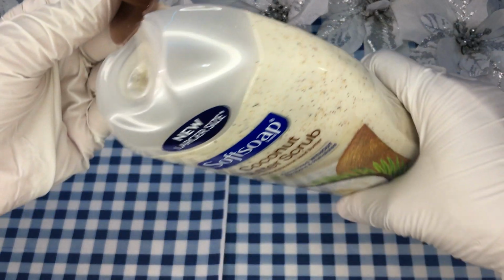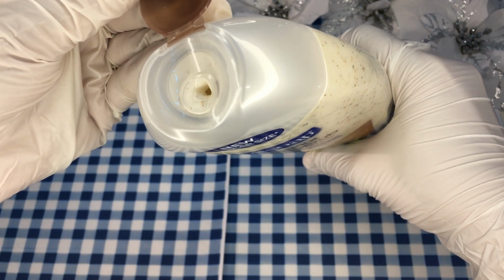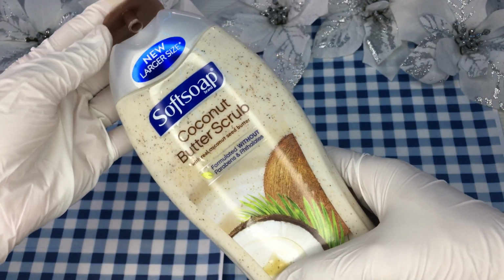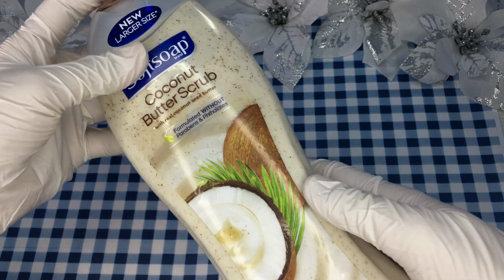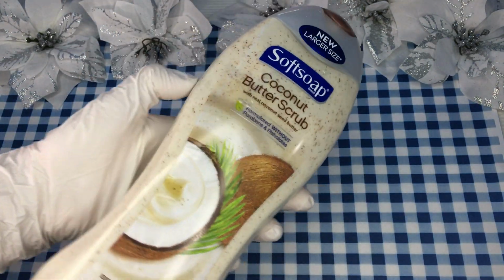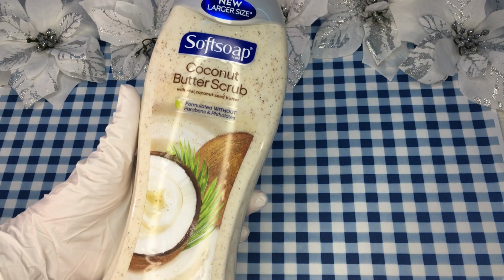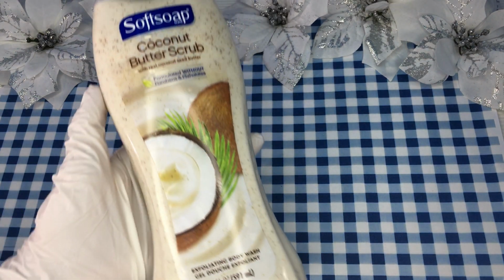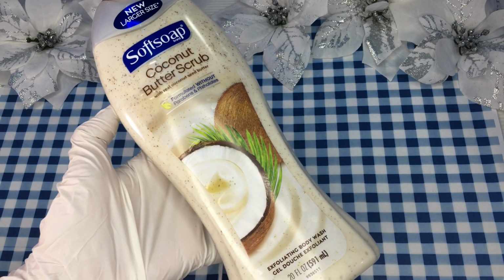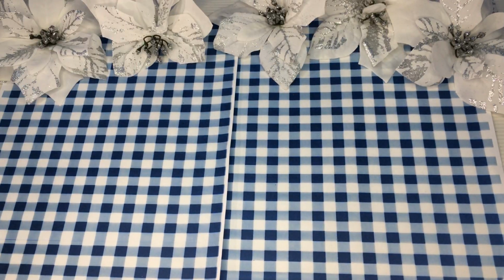I picked this over the Dove one for this combination because this one's actually way cooler and not warm. As you can see, there's a little bit of those exfoliating beads in there. Soft Soap, not gonna lie, it's not a bad brand. It's very affordable. Let me just tell you that. It's really not that bad. If I'm gonna be honest with you, this stuff is better than Bath&Body Works body washes if we look at it health-wise and what's better for your skin. Alright.